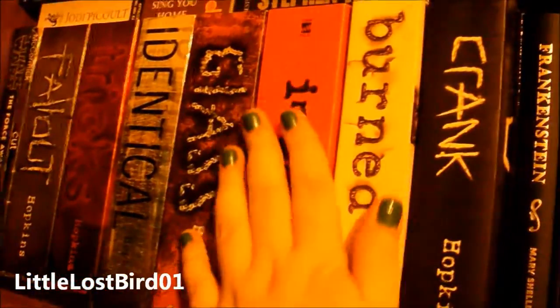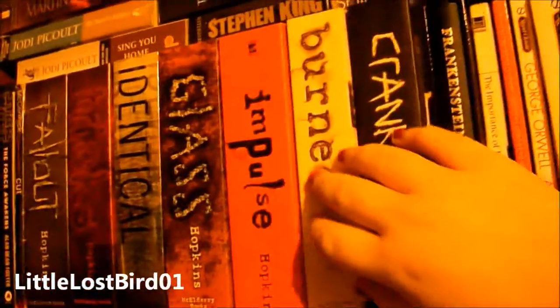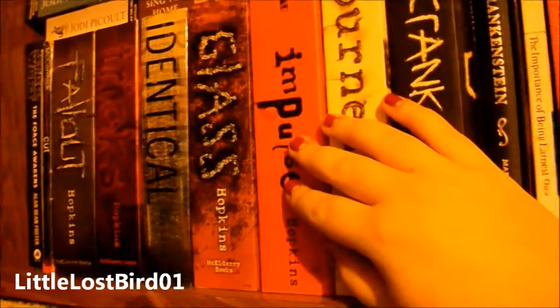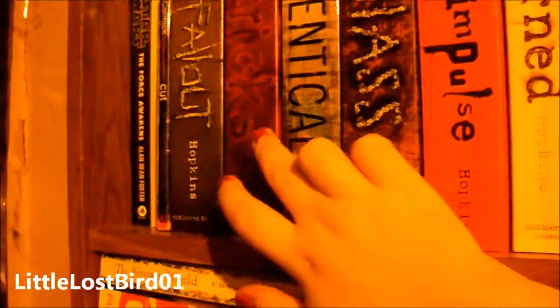Then I have my Ellen Hopkins. I love Ellen Hopkins, and she's one of my favorite authors. And here is what I have so far of her books. I still have quite a few I need to get, so hopefully I can get the rest of them someday. But I have Cranked, Burn, Impulse, Glass, Identical, Tricks, and Fallout.